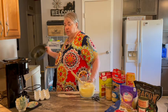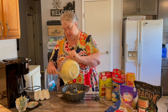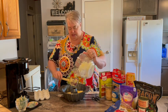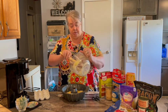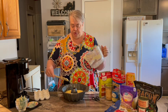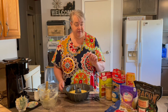If you've been here any length of time, you know how I love a bundt pan. So I've got this sprayed real good. I'm just going to pour it in. Now this is a good mix if you want to make a pina colada cake. You could add coconut, maybe a little rum, those kinds of fun things. Today we're just doing pineapple cake with a little bit of vanilla drizzle. All right, there we go. Nice. All right, we're going to put this in the oven. I'll set a timer for 25 minutes.